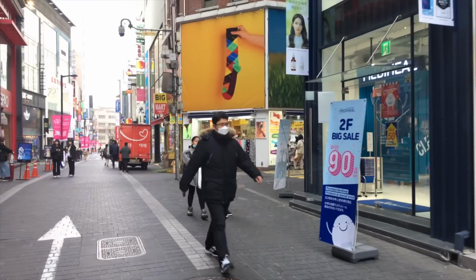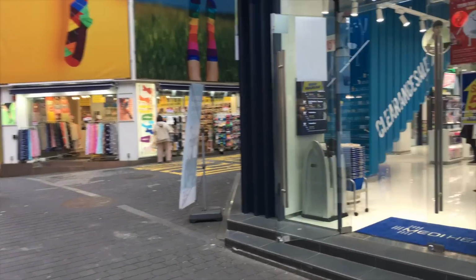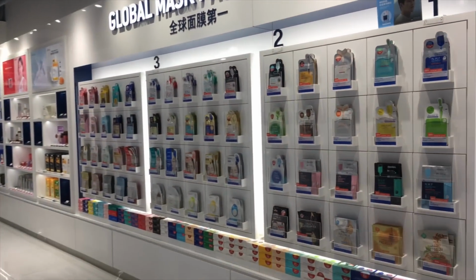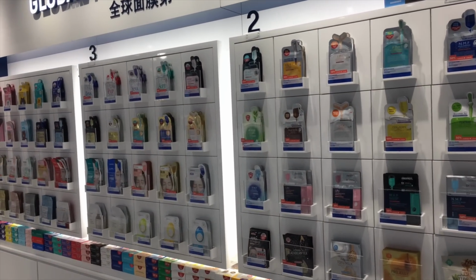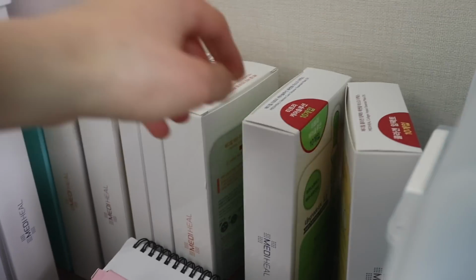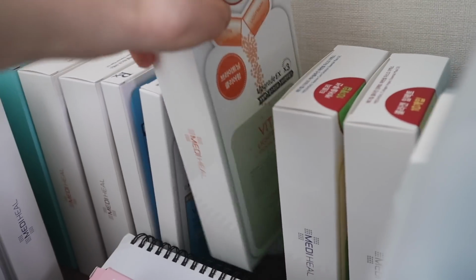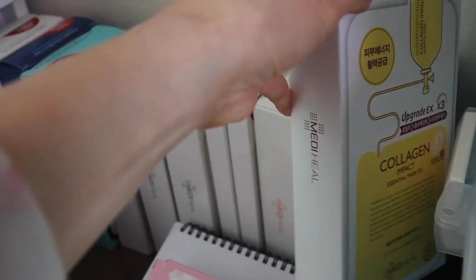If you go out of the Line store and turn left, right across the way you'll see the new Mediheal store. And if you're into sheet masks, then I really recommend this mask. I buy these in bulk online, but you can buy these at the store, at Olive Young. Check out my stash right here. This tea tree mask is probably one of my favorites. I also like the collagen one and the water mead one.